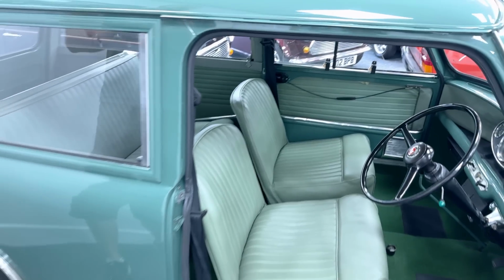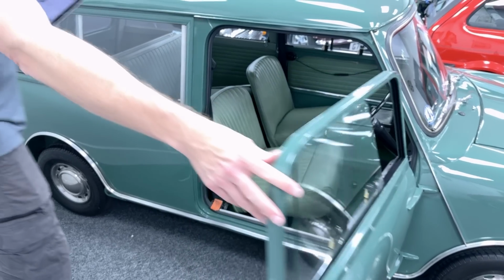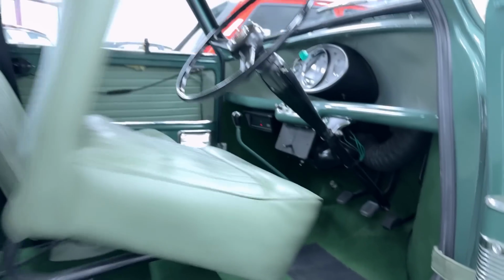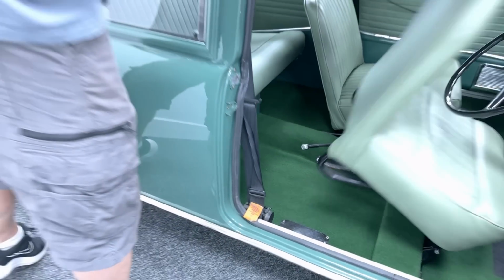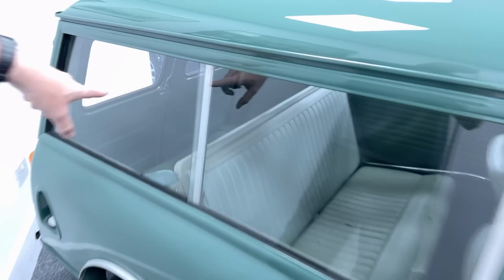And why the Travellers are so good is they just have so much more room. They're a little bit longer wheelbase. So if you look at that, there is enough room for me to sit in the front, at 6'4". But if you look in the back, look how much legroom's in the back. It's a true 4-seater, possibly even a 5-seater. And then you get a boot. Just look at the size of the boot. That's bigger than a lot of current baby SUVs.